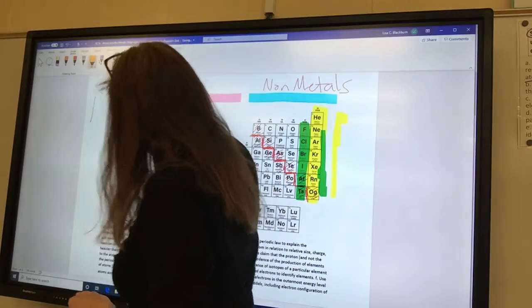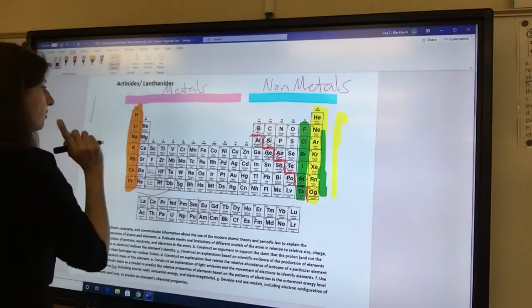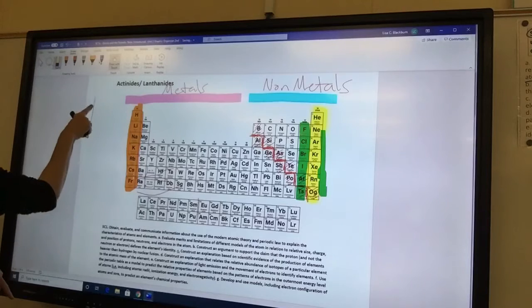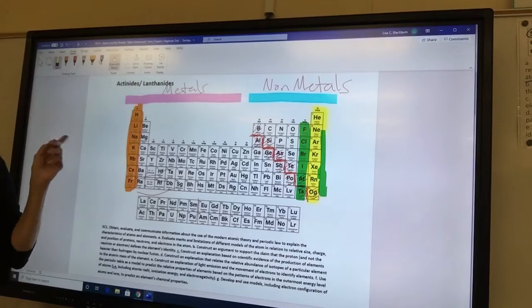There they are. Oops, I made a mistake. There are those. I'm going to need to erase that right there. Let's erase that while I'm at it. Oh, mine's looking prettier now. It's this first column. They're very reactive. And I found out from Miss Weeks that I'm not allowed to play with these here. They have a ban on them here.